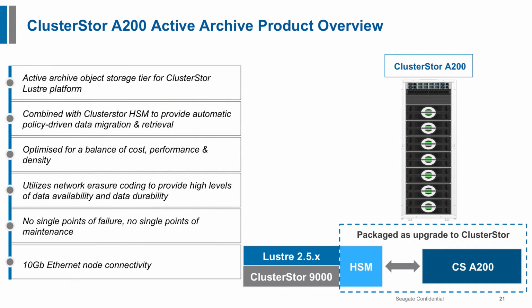So last but not least, the A200. This is our Tier 2. This is the system that allows us to leverage initially the Lustre HSM system, which was brought into the Lustre ecosystem in Lustre 2.5. So Robinhood is the policy manager, and there are the various data movers. What we've done is create a custom data mover for our A200 system, and it allows us, under policy control, to move data out to that second tier of storage.